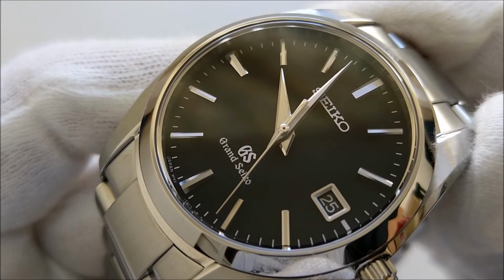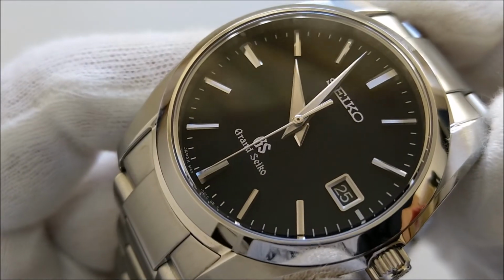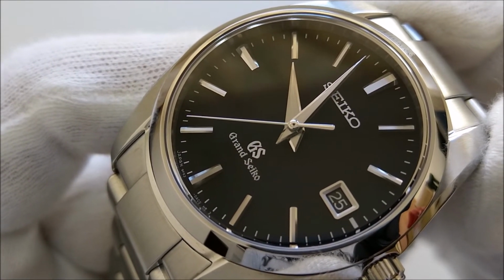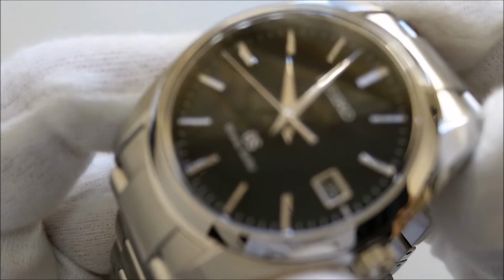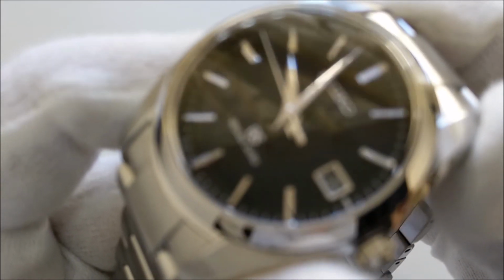Grand Seiko represents the pinnacle of what Seiko can achieve. When you are getting a Grand Seiko, you are getting the very best from Seiko. Even on an entry-level quartz piece such as this piece, no expense has been spared by Seiko. That is what you can expect from a Grand Seiko.